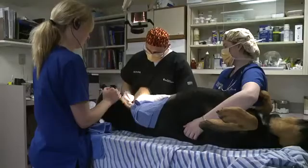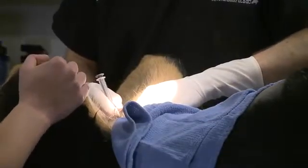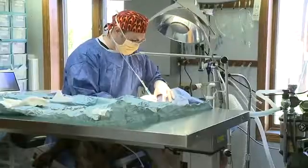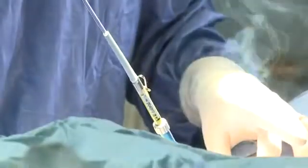After the stem cells are activated, Dr. Chris Persing injects the cells into Moses's hips. Once the stem cells reach their target location, then they're able to differentiate into whatever cell needs to be made at the time. This cutting-edge surgery saved the Meadows time and money, but gave them much more.